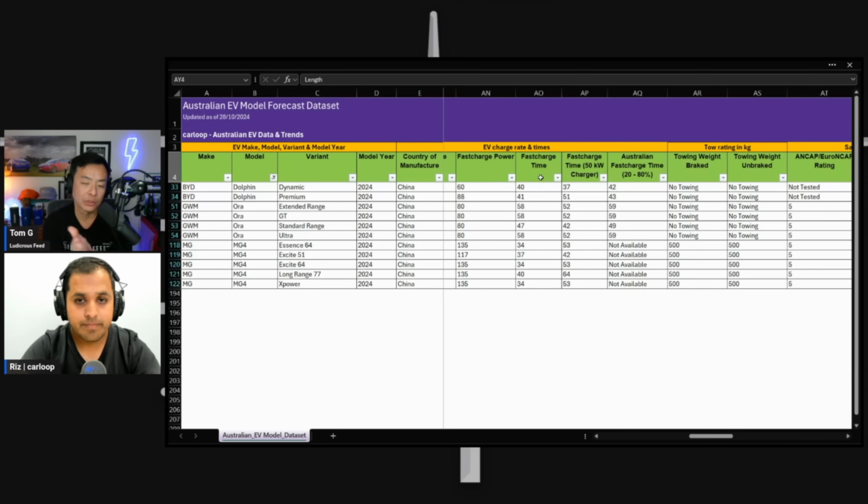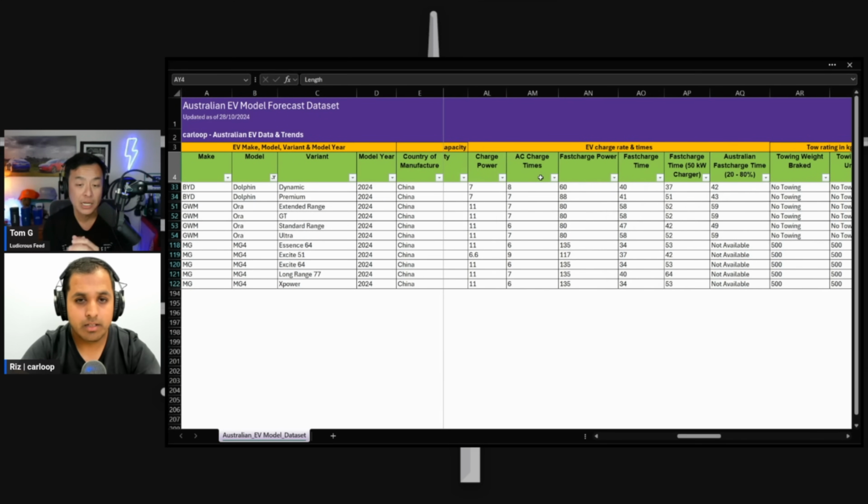And also, let's have a look at AC charging power, Riz. Most of them will be single phase charging. From memory, I think the MG4s were all single phase, maybe they've changed since the new releases, possibly. But the Ora, I know, was 11 kilowatts on 3 phase. So if time is of the essence, that will be an important variable to take into account if you're going to decide between these three vehicles.